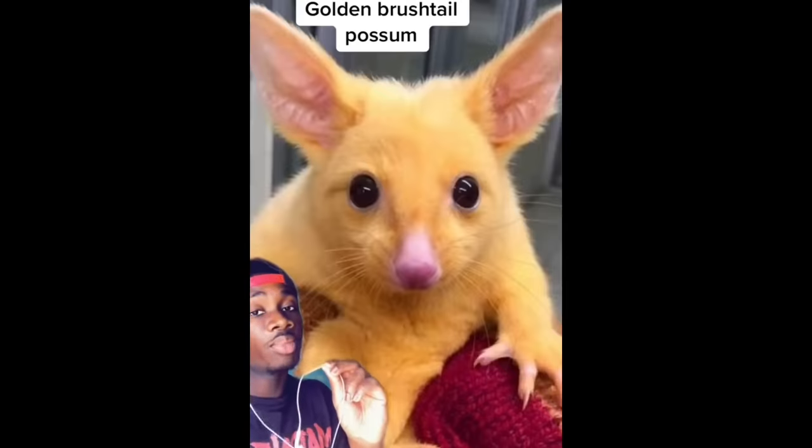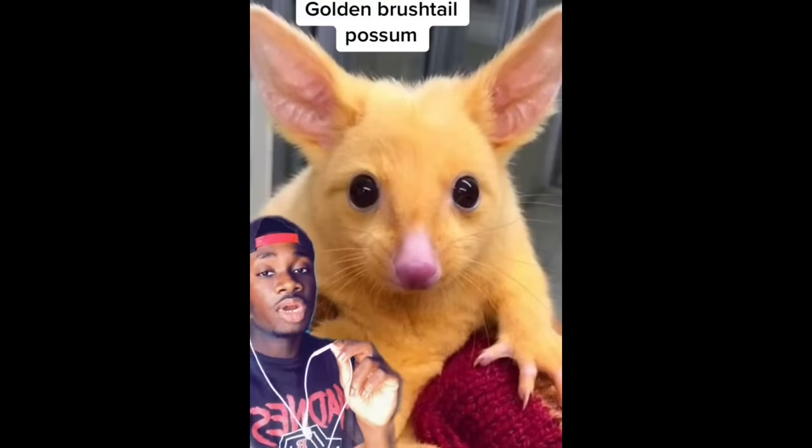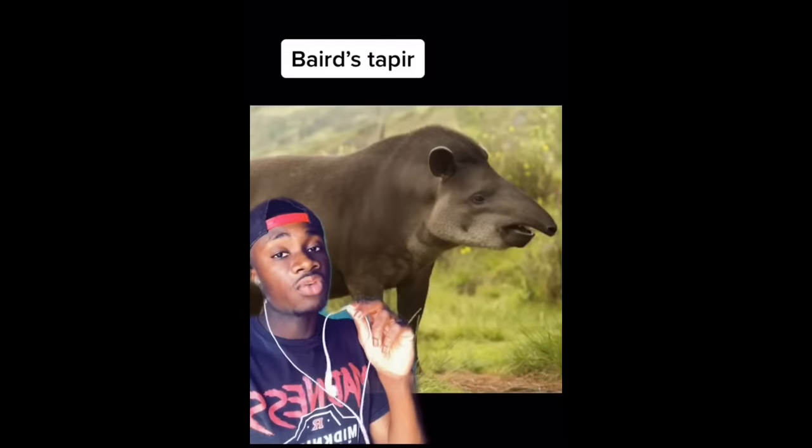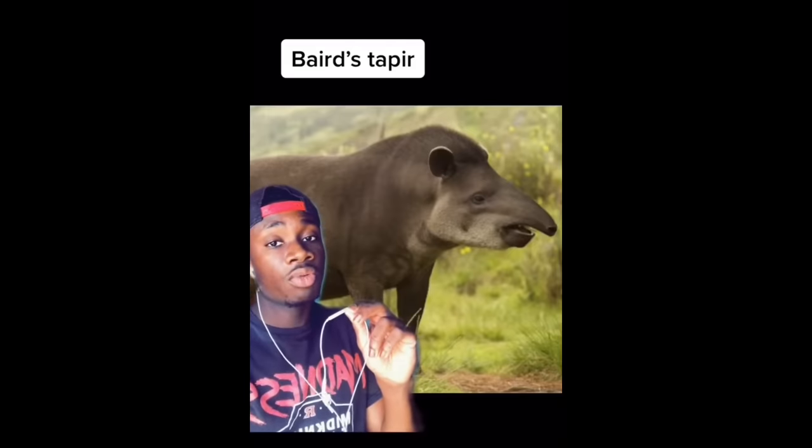The Golden Brush-tailed Possum. He's a Tasmanian marsupial that hides in trees, but if he also sneezed electricity, I would not be shocked. I mean, technically I would be, but I wouldn't be surprised. The Baird's Tapir. A 700-pound flaccid-faced powerhouse of a Pokemon that could bite your arm clean off. Definitely one of the most disrespectful Pokemon you can collect.